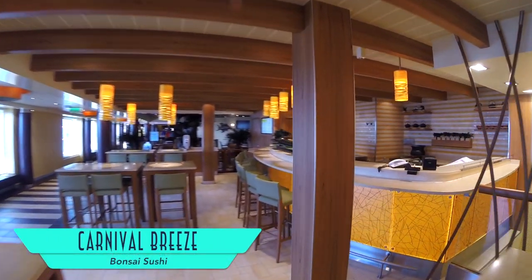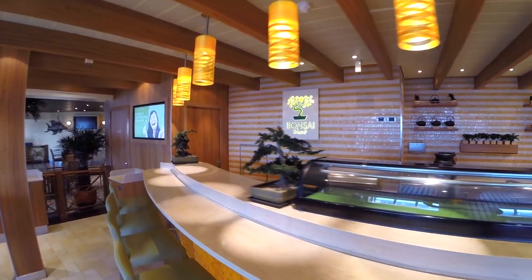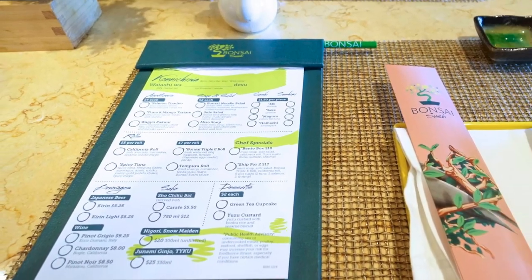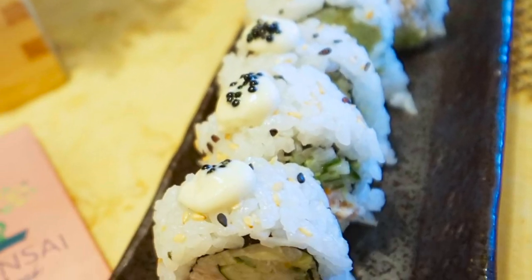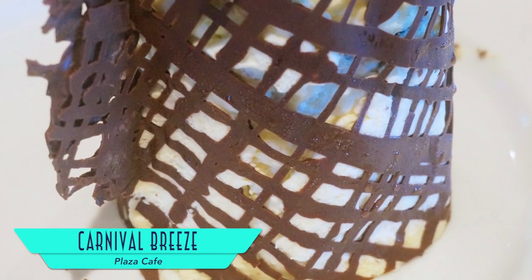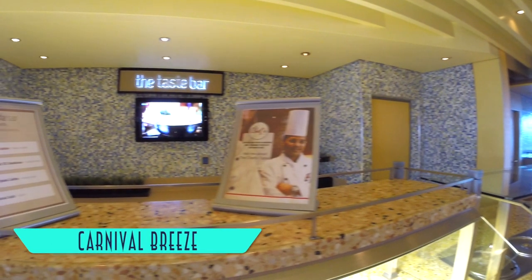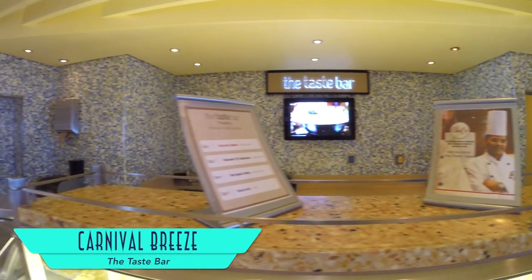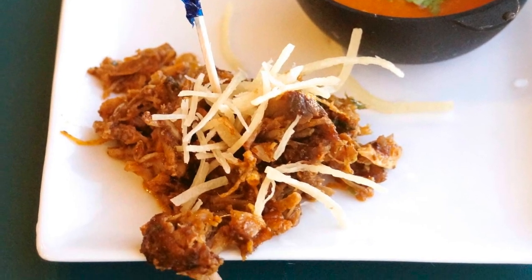Another specialty dining venue is Bonsai Sushi, serving handcrafted Asian specialties, like this amazing tuna and mango tartare cube, Wagyu short ribs, and California roll. Next door, the Plaza Cafe serves up specialty ice creams and amazing cakes, like this towering Black Forest. And the Taste Bar serves tapas-sized samplers, a cuisine featured fleet-wide, such as these complimentary Mexican flavors.